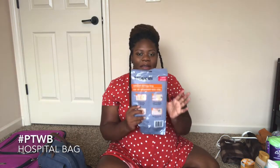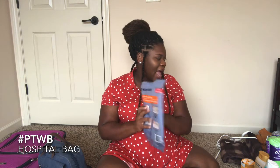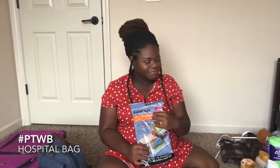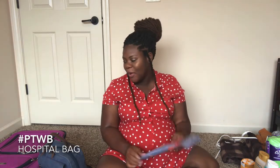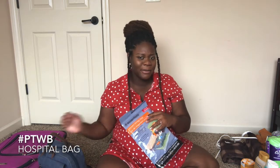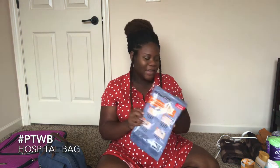But I actually got a vacuum storage bag because I have my clothes and I have my husband's clothes, and I'm hoping that once I vacuum them, it'll fit really well in the suitcase, because I have more stuff that I have to add in there, so I'm hoping it doesn't take up that much room. I actually got this from Dollar Tree, and so I'm really excited to see how effective it is for us.